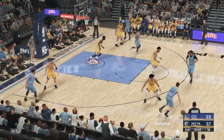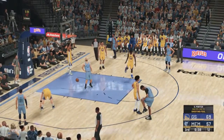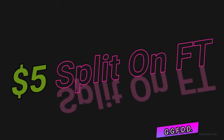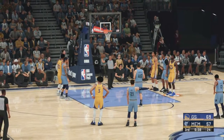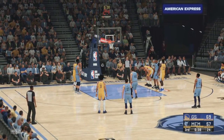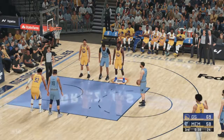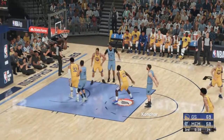Here's Conchar. Still getting warmed up offensively. No buckets yet in the game from him. And the foul is called. He missed it, so he's got a couple of free throws coming his way. Man, the defender really went after him. At the line for your Grizzlies, John Conchar, taking two shots. Shooting two. The first free throw is good. And so he hits both.